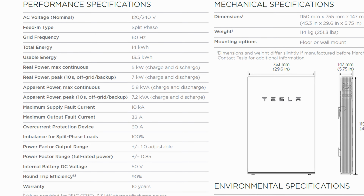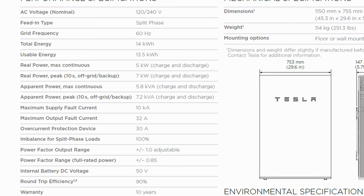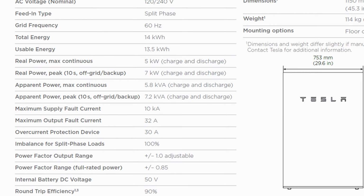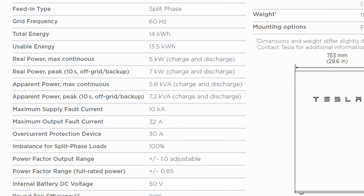For the Powerwall 2 that Tesla sells now, the advertised limit is 5 kilowatts for charging and discharging, but Tesla recently increased this a bit depending on the temperature of the battery. But let's just use 5 kilowatts as an example for when the battery is too cold to take advantage of these increases. If you had an 8 kilowatt solar system with a single Powerwall, you would only be able to charge the battery at 5 kilowatts.